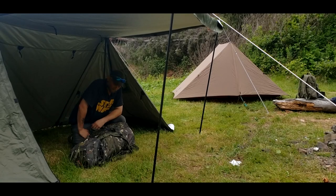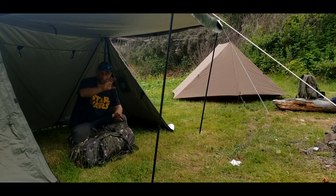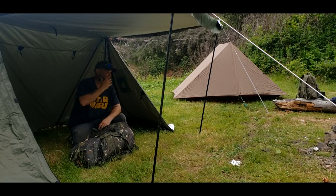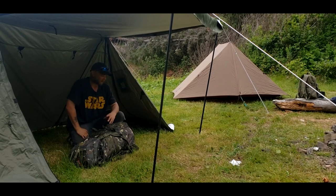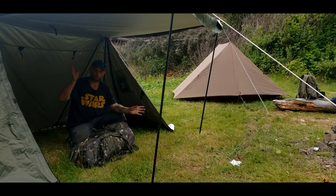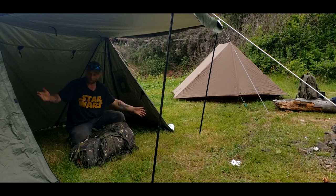All right, everybody, we got our tents all set up. I had to relocate mine. I put it over here, basically in front of the fire pit, kind of. I do have my tent set up in porch mode right now, just for ease of access and everything.